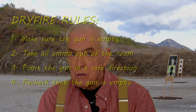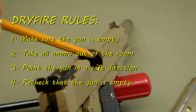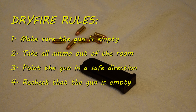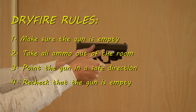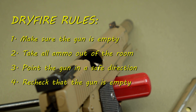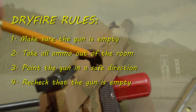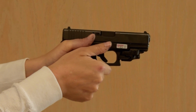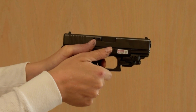Before you begin, you must know the 4 dry fire rules, absolute rules. Confirm that your gun is unloaded. Take all ammunition out of the practice room. Point the weapon in a safe direction. And again, confirm that the weapon is unloaded. Fortunately, this practice develops strong habit patterns that pay dividends at the range, and good for us, costs us no money. And better yet, it's kind of fun.